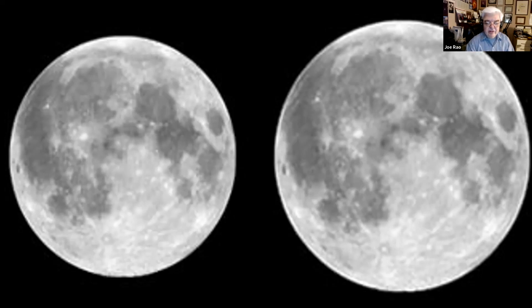The moon image that you see on the right, noticeably larger, was taken when the full moon was at perigee, its closest point to the Earth, 221,463 miles away. The size of the moon differs by about 13%. And also, because when the moon is closer to us than when it's at apogee, it appears not only larger, but a bit brighter. The moon at perigee appears on average about 30% brighter than when the moon is at apogee, farthest away from the Earth.